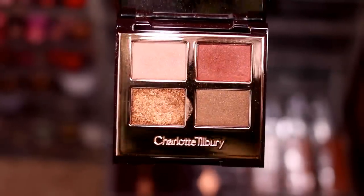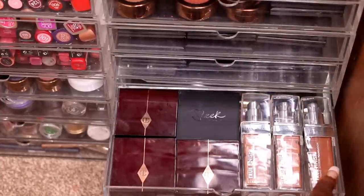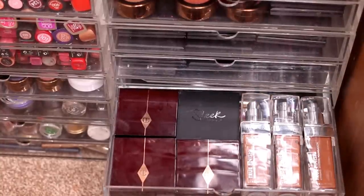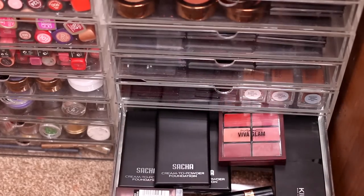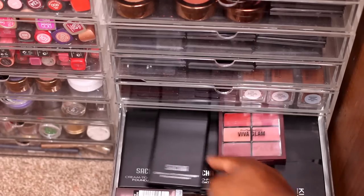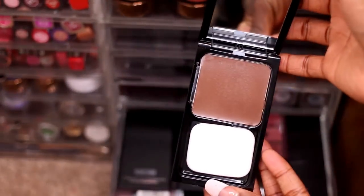I am yet to do a tutorial. Look at how gorgeous that gold one is. That's a Sleek lip palette. And then these are Fashion Fair foundations that didn't go up there. This drawer has random stuff. This is a Sasha cream to powder foundation. I just have three of their shades, look like that.